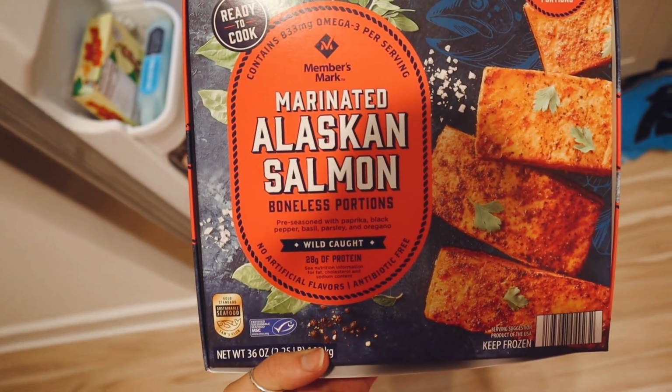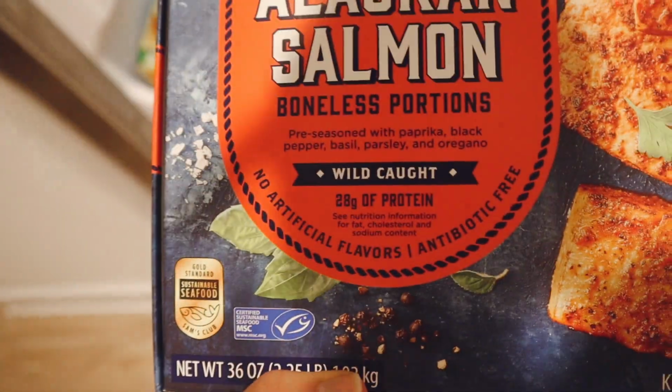Actually, just in case some of you guys wanted to get the one that I have, you go to Sam's Club. I'm going to show you. This is the one that I made. It's just the marinated Alaskan salmon, and I like it because it's wild caught. I read in a book somewhere that if it's farm raised, they put antibiotics in it and feed it crap, and the salmon live really close together, which is inhumane, and I don't want to be eating that. So make sure you're looking for wild caught fish, whatever you're eating.